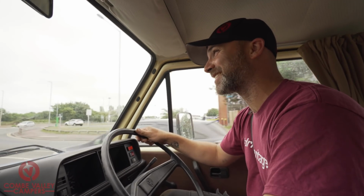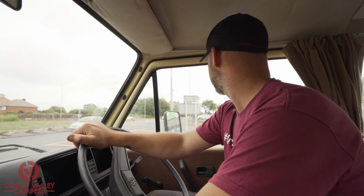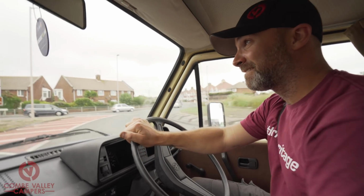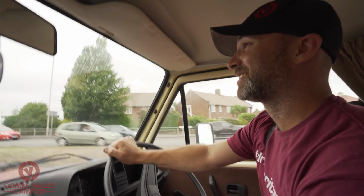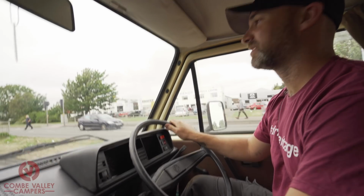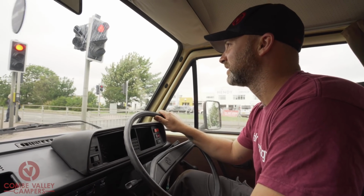Whoa, bit of foot down action there. Let's see what she's like. Right, coming up to a roundabout here, turning left. Wait till it's clear. That'll do. Oh, she is perky. We like that. Already. Got a nice throaty rasp on the old carburettor. Excellent.